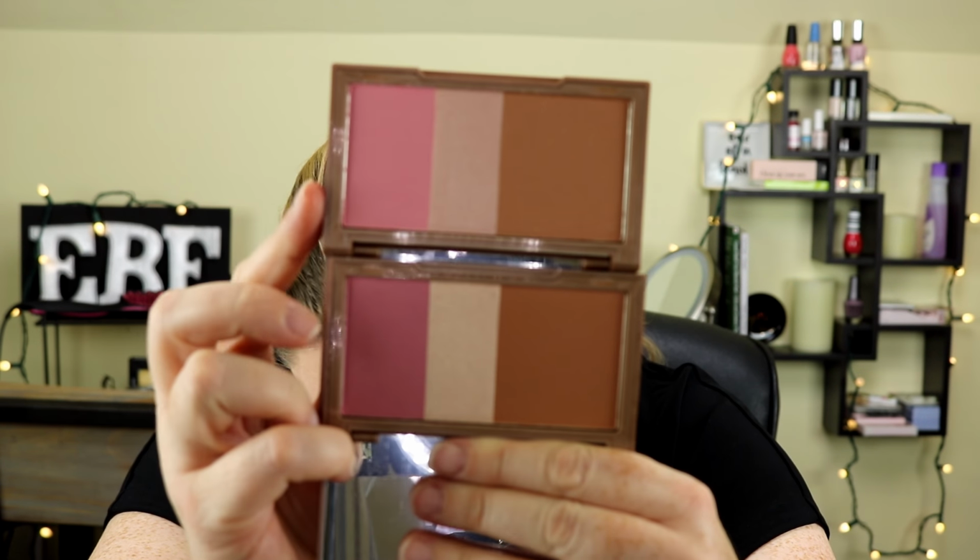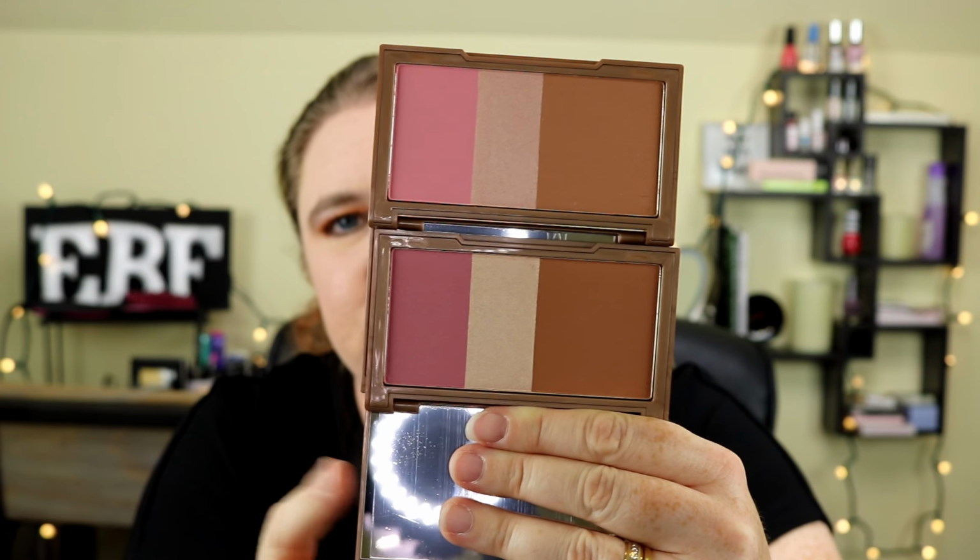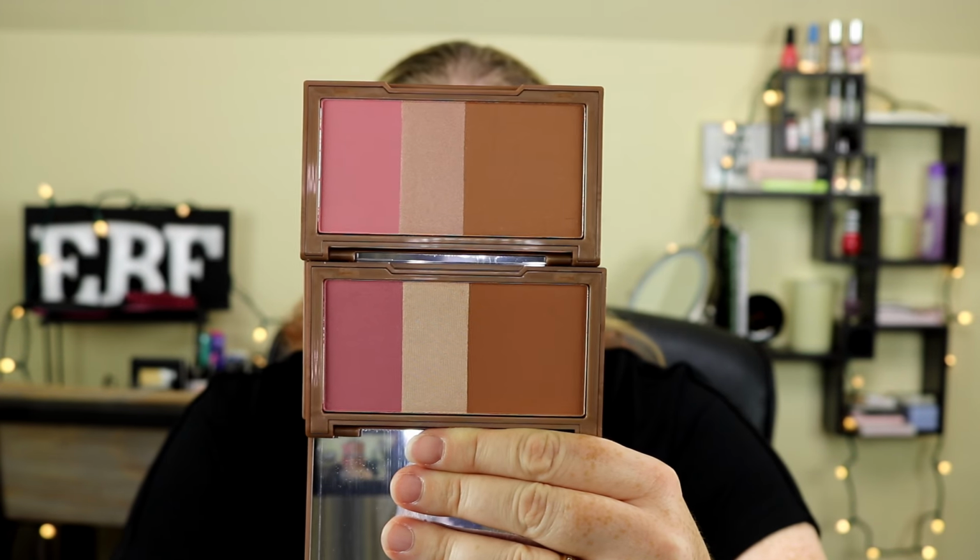They have a bunch of colors of these, and I like these two. The bronzers are kind of close in color, but the blushes are different and the highlighters are different. So this one on top is Going Native, and this one on the bottom is Nooner. So I will give them a try. They are both darker than the one I currently have. So I do like the formula on these though, a lot.